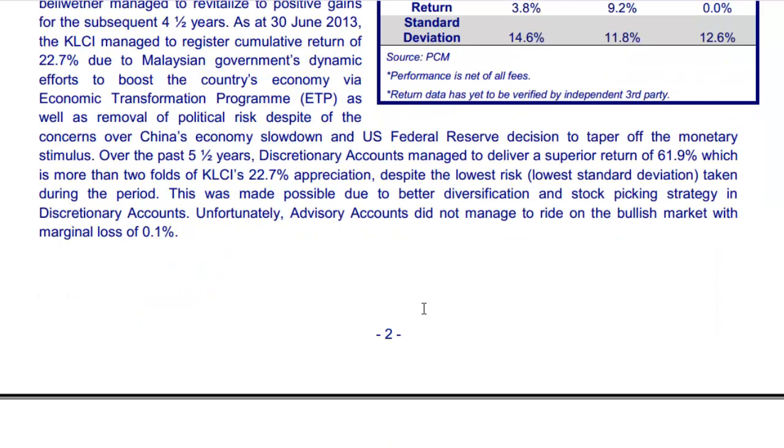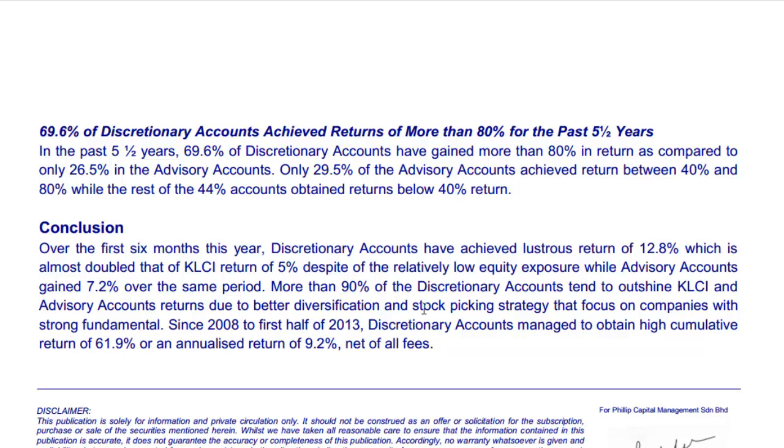22.7%. Okay, and on the last page, you can see that it highlights again that 69.6% of all discretionary accounts have gained more than 80% in cumulative return for the past 5.5 years, compared to only 26.5%. Now, this is another point to highlight about the fund manager's performance track record in making profitable returns for their clients and investors, because my money is also invested with them.